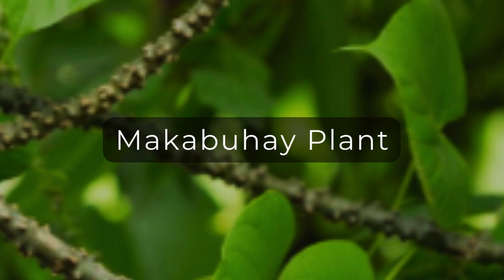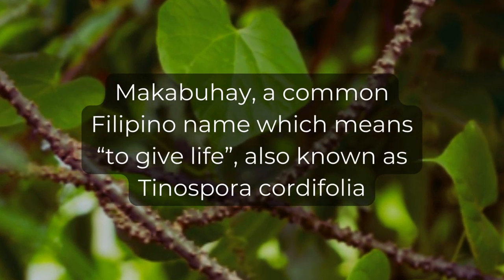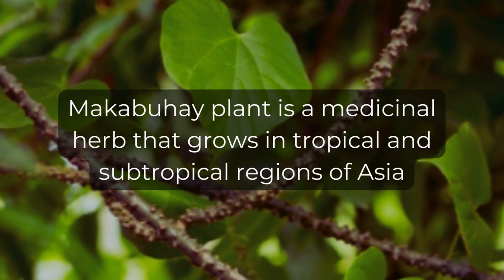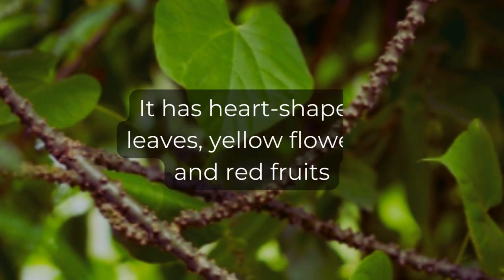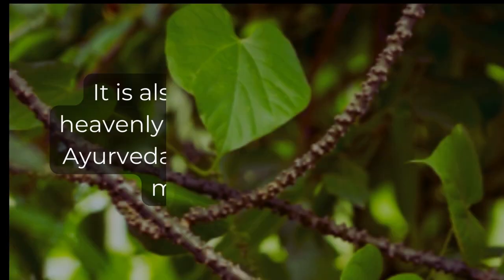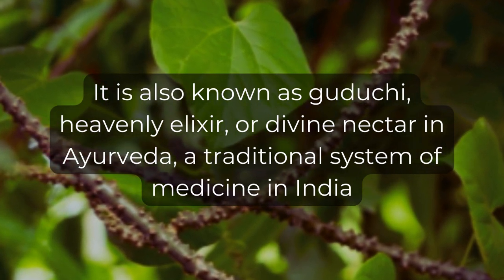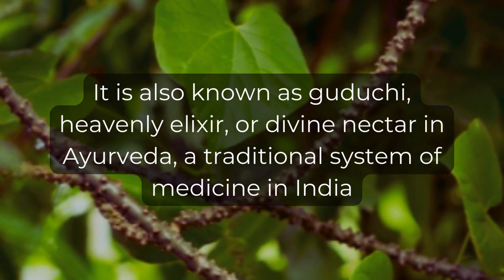Benefits of Tinospora Cordifolia or the Makabuhay plant. Makabuhay, a common Filipino name which means to give life, also known as Tinospora Cordifolia. Makabuhay plant is a medicinal herb that grows in tropical and subtropical regions of Asia. It has heart-shaped leaves, yellow flowers, and red fruits. It is also known as Guduchi, heavenly elixir, or divine nectar in Ayurveda, a traditional system of medicine in India.